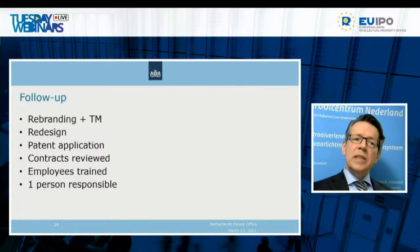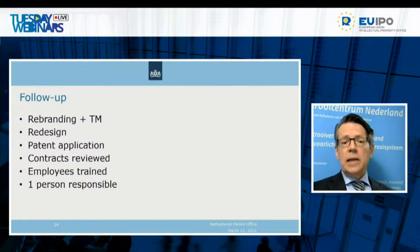So the follow-up: what did they do after our recommendation? They did a rebranding and filed a trademark. They are busy at this moment with a redesign and with a patent application. Their contracts were reviewed, employees trained, and they made one person responsible for it.